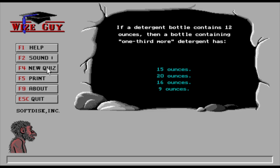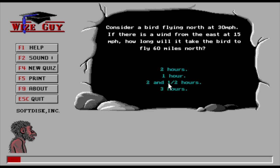If a detergent bottle contains 12 ounces, then a bottle containing one-third more has... 16 ounces. Consider a bird flying north at 30 miles per hour. If there is a wind from the east at 15 miles per hour, how long will it take the bird to fly 60 miles north? Is it an African or a European swallow? I don't know that!